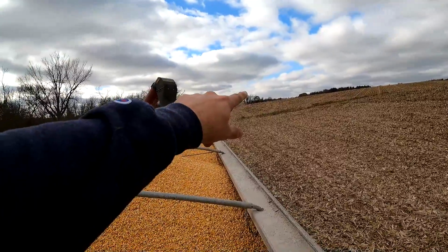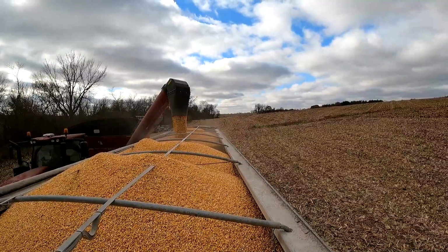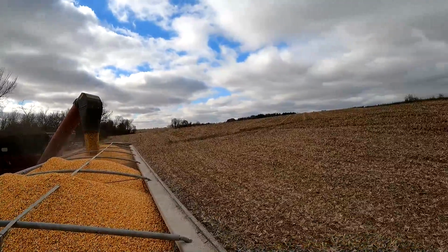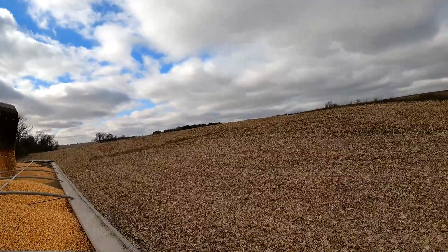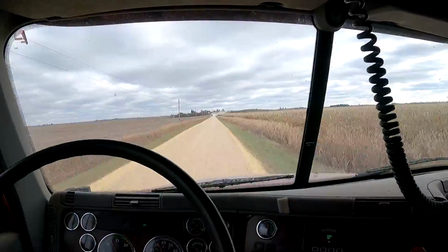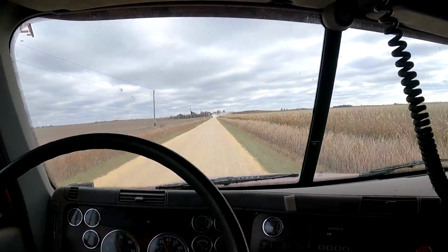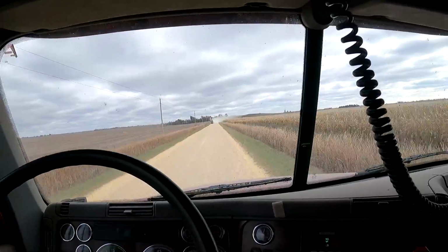So we got about 5 acres over there, 16 over there, and then we'll be done here. And we're gonna move over to Nathan's farm, about 15 miles that way. Not 15, 10. Where's Curtis? We'll be there just in time. He went and greased his truck and trailer this morning, so it's fun.